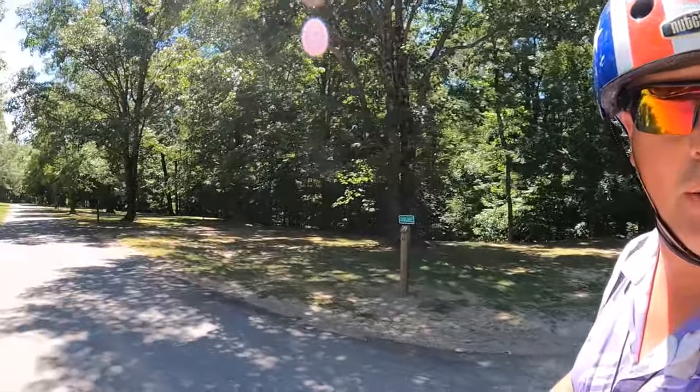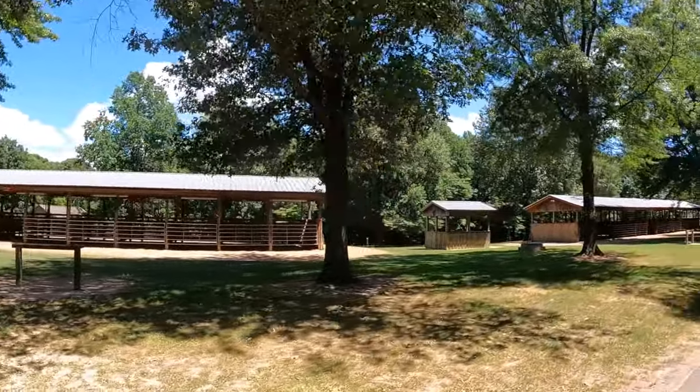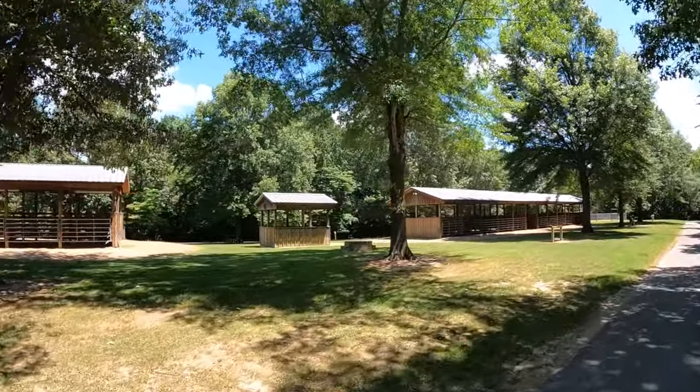So Village Creek State Park has one of the most elaborate equestrian camping setups that I have seen. Check this out. Man, look at these big old stables.